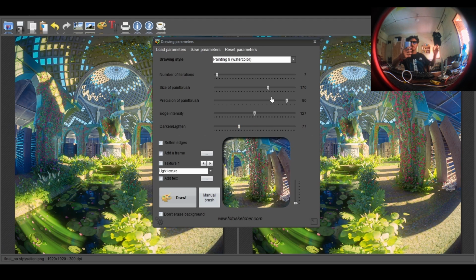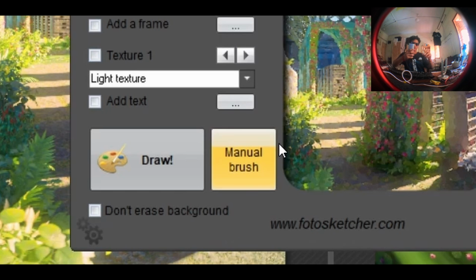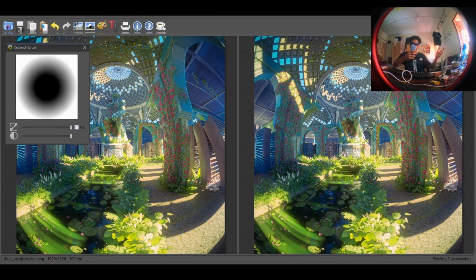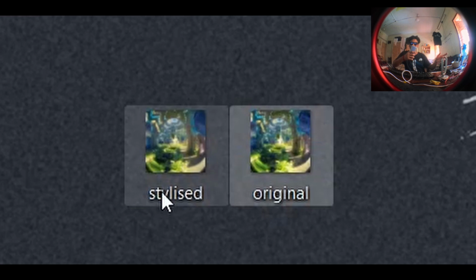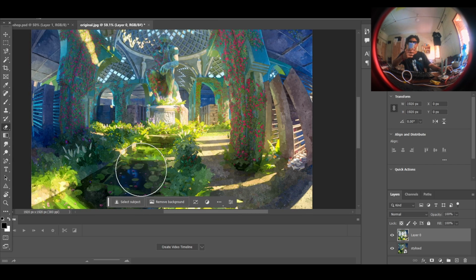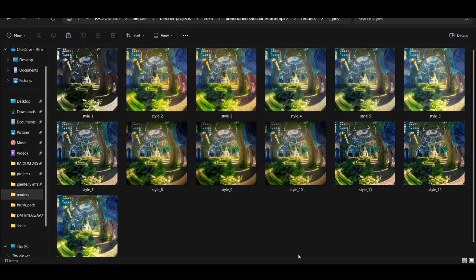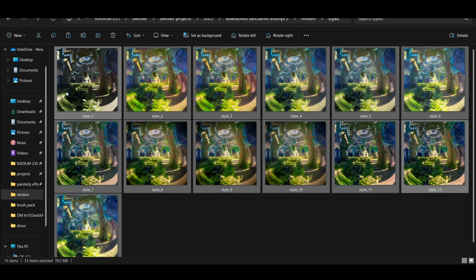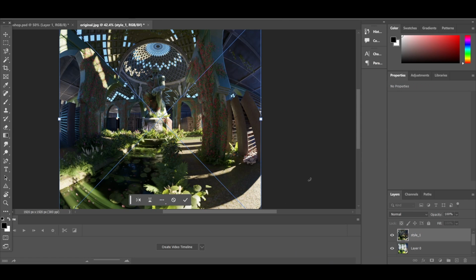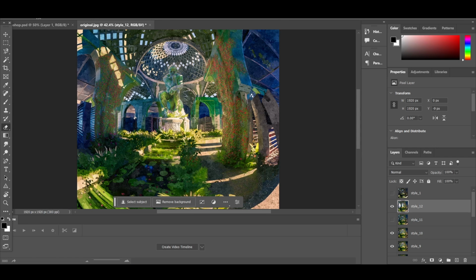Another option you might come across while messing with Fotosketcher is the option for manual brushes. With this, you can actually go in and paint parts of the image you want the effect to be applied to. But I don't like using this method because it's kind of rudimentary, and I prefer doing the same thing but bringing over the stylized image and the non-stylized images to Photoshop or any photo editing software of your choice. Another tip I have is blending between various styles. What I usually do is process the image into multiple styles and then go into Photoshop and blend between them to really push that stylized NPR look.